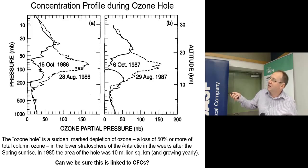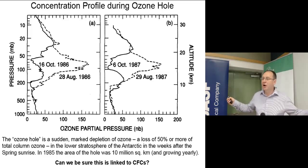And so this is a big dent, if not a hole, in the ozone, and that's really why it's called the ozone hole. And it really only appeared in September, fully formed in October. You come back again in March, there's no hole.